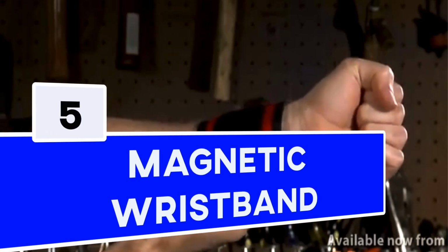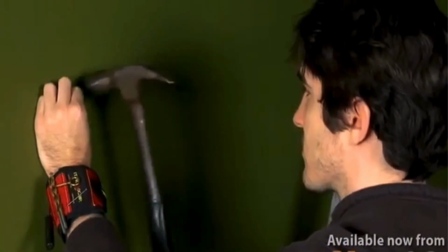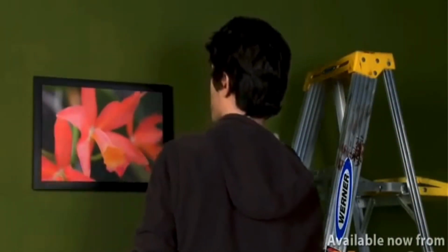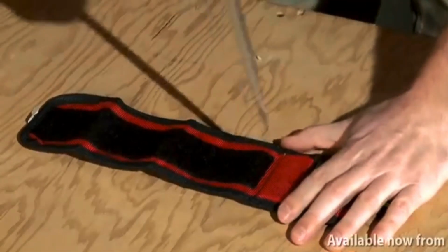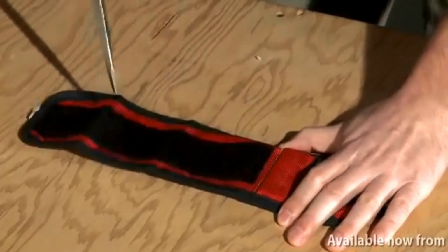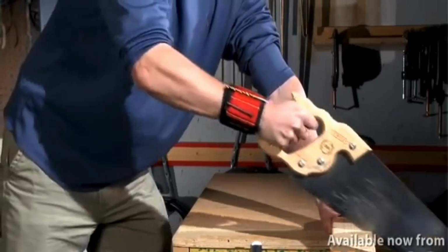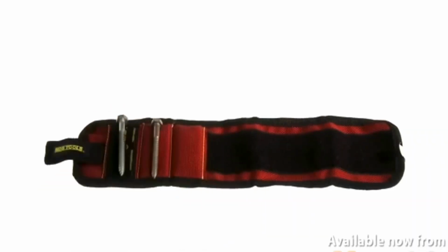Number 5. Magnetic Wristband. If you're the kind of person that does all the fixing around the house, a bit falling on the ground or a screw slipping off is the grid's your gear. This wristband will take your worries away. It features 2 pockets, 15 super strong neodymium magnets, and is made of 100% 1680D ballistic polyester to keep everything in place and last you a lifetime.